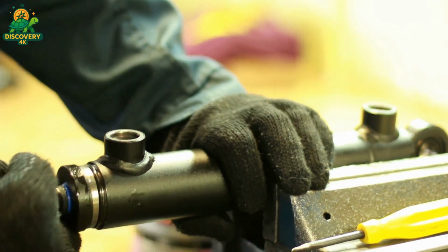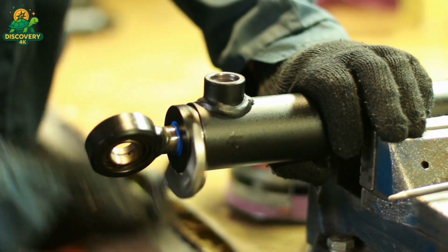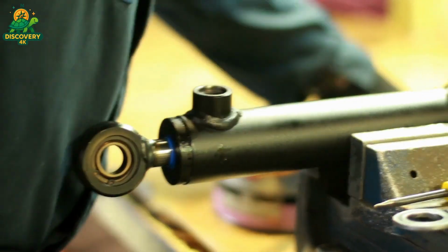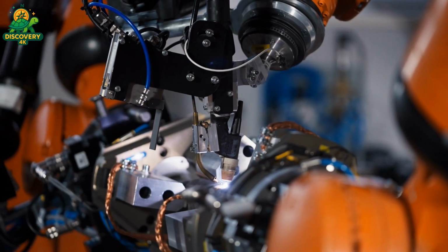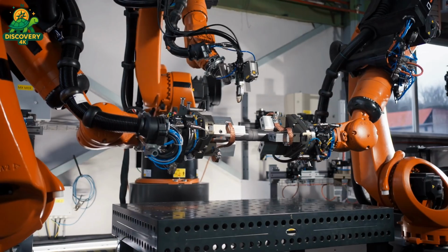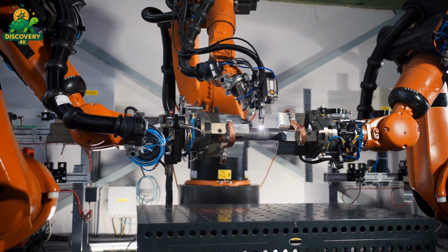rollover crash. Whether it's steel tubes or carbon fiber sheets, the same principle applies. Perfection is the only option. After fabrication, the frame isn't painted just yet. First, it's cleaned, inspected, and tested, because even the smallest defect could lead to disaster on the track. Coming up next, we'll see how every weld is checked, every angle verified, and every frame pushed to the limits, long before it ever hits the starting grid.